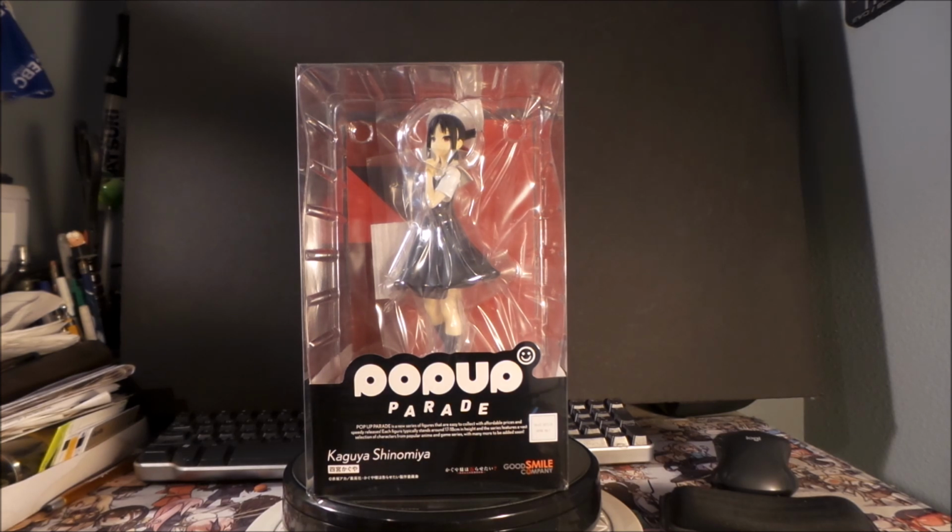I got her from Good Smile Company US for $19.50. What a bargain! I can see here Solaris is selling it for $50. Nin Games is selling it for 10,000 yen, which is like $80 or something. And Plaza Japan is selling it for 9,660 yen, which is like $80 or $90. It's crazy how expensive this figure is. However, somebody's selling one on eBay for $18. I don't know why. Some of these pop-up parade prices are just kind of crazy.